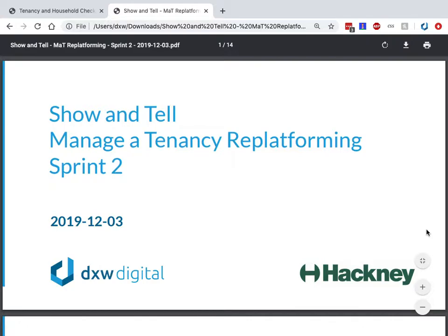What this project is all about is updating the software that's being used to deliver the managed Tenancy product. We're delivering this in a series of 2-week sprints. There's going to be 5 of them in total, so this piece of work is going to end right about the middle of January. And this is the show and tell for the end of sprint 2, where we're going to be able to demo some of the software that we've been developing over the last couple of weeks.